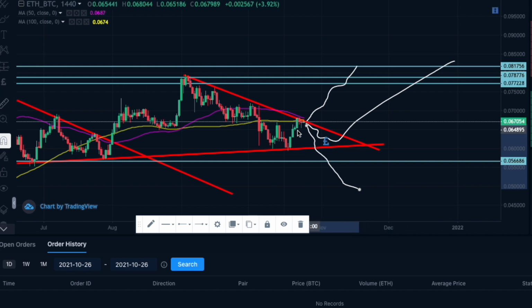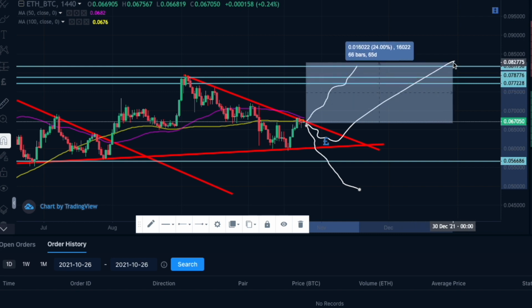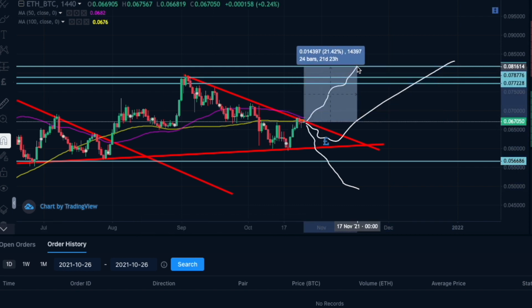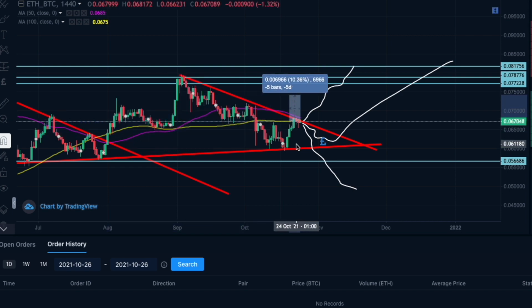What would that kind of scale be from here? 66 days. So that would take us to around about Christmas, the 30th of December, to make 24%. So that's one option: do it now and hold until Christmas, potentially make 24%. Or it has a tear just now, and in just 1 month, the 17th of November, we have a 21% increase. That'd be pretty good. Or hold out, be brave, wait until it drops.